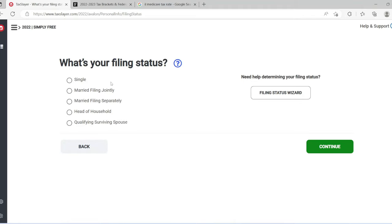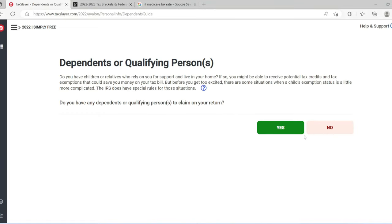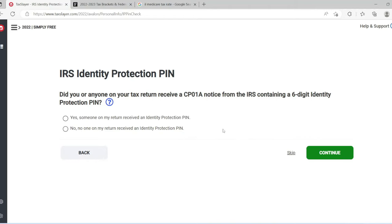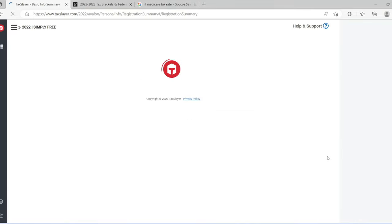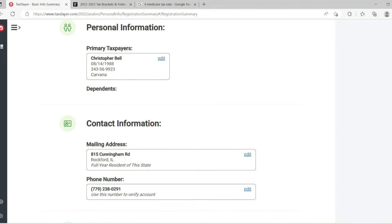On this page, how do you want to file? I'll just click single. Do you have any dependents or any kids? Yes or no. Did you get a PIN from the IRS? Hopefully not. Select no. You want to review all your personal information and select continue.